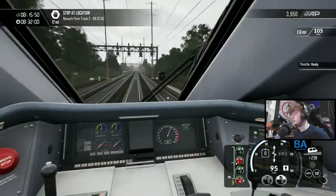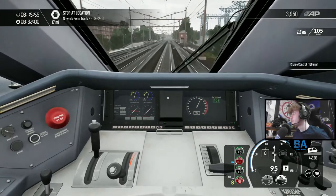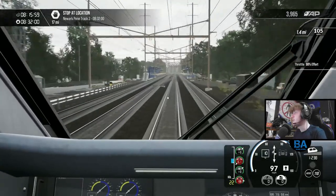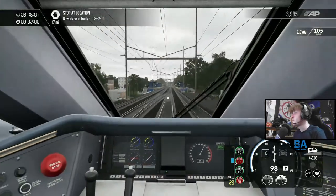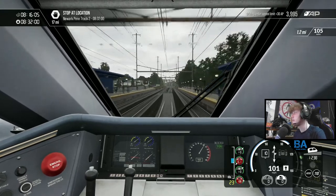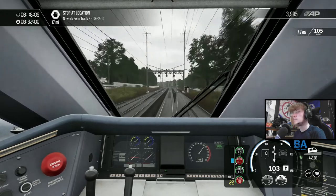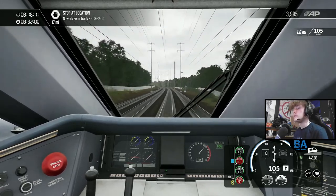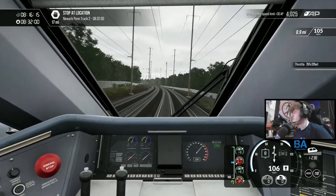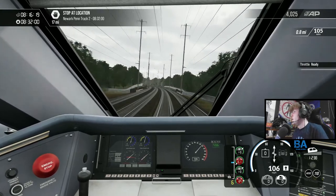Let's go back up now to 110. Well, we'll go to 105 as that starts soon. No, yeah, Metutin, this one. And then Metro Park next, I think. Yeah, there's lots of speed changes. Well, a few speed changes. Keep you on your toes.